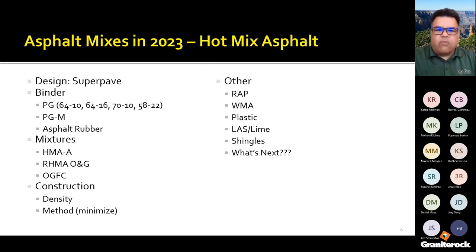We're doing a lot more when it comes to modified binders, whether it's modified with polymers or asphalt rubber, right? I know several of you out there specify asphalt rubber mixes for your pavements. Different types of mixtures. Instead of having the multiple sizes, coarse, medium, and fine in the Caltrans standard spec book, really there's only one type of mix, the HMA Type A. But we also have our RHMA mixes for both open and gap. We do have open graded friction courses as well from an asphalt perspective.